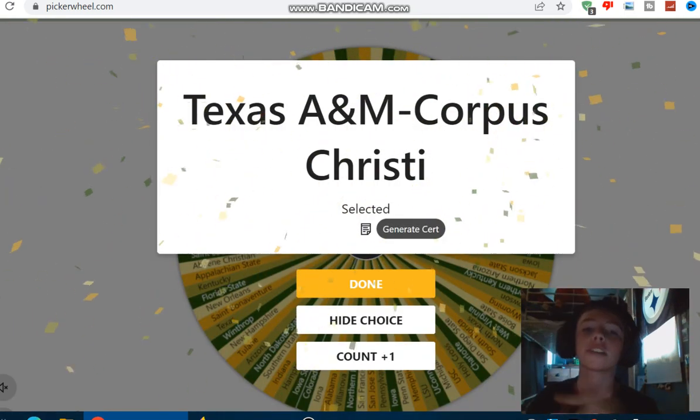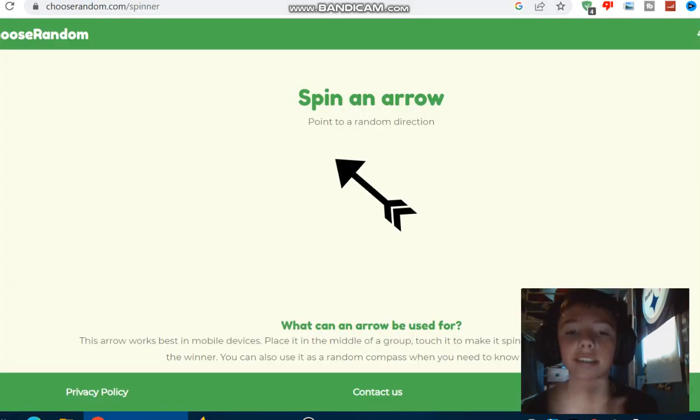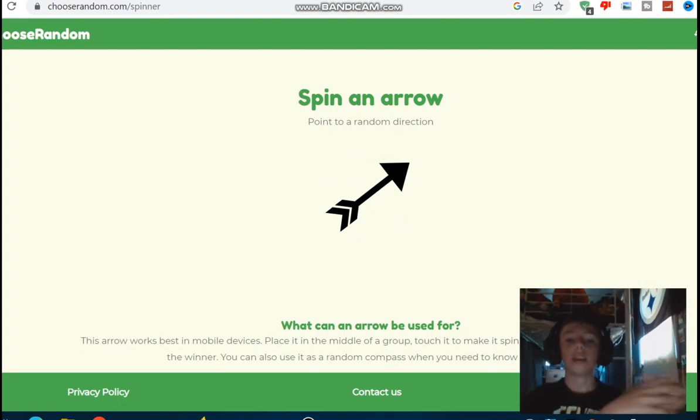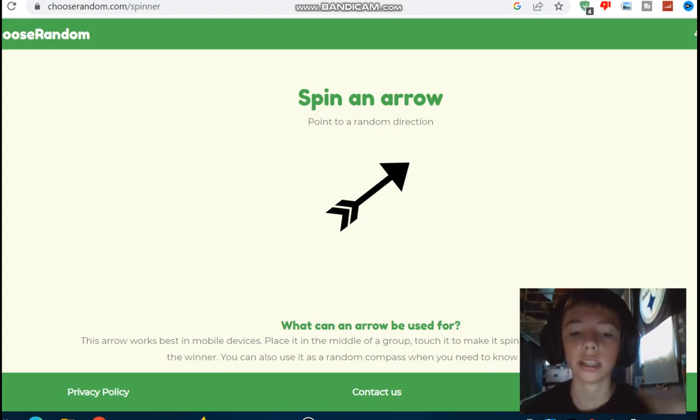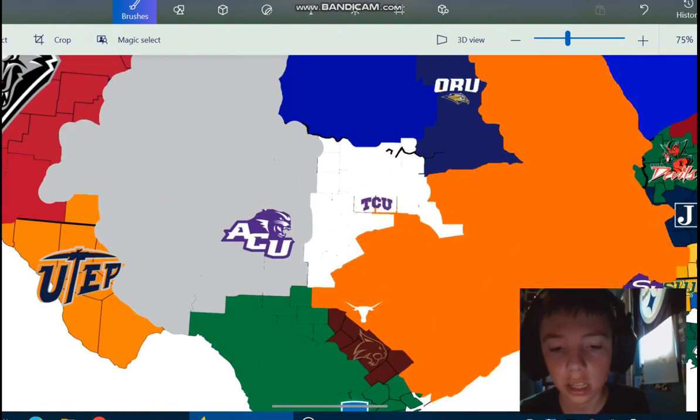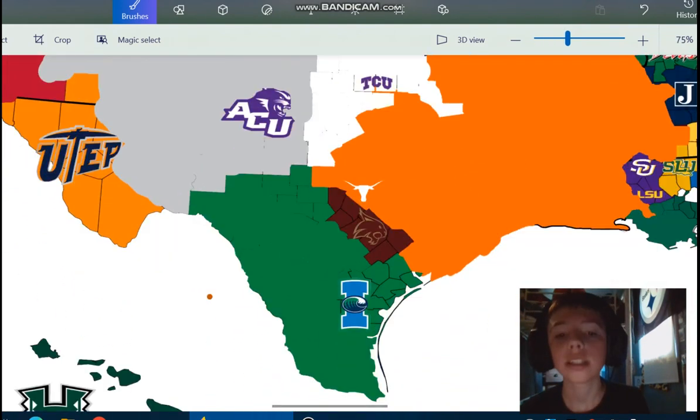Texas A&M Corpus Christi. A lot of big things happening in Texas today. So let's spin the arrow again. So it goes northeast. Let's see who that will be. Texas A&M Corpus Christi. They'll be taking on Texas State, the Bobcats, who are right in between them and Texas.